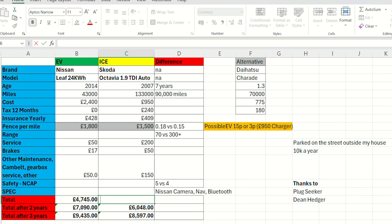Safety rating. The Skoda is a 4-star NCAP rating, and the Nissan Leaf is a 5-star.